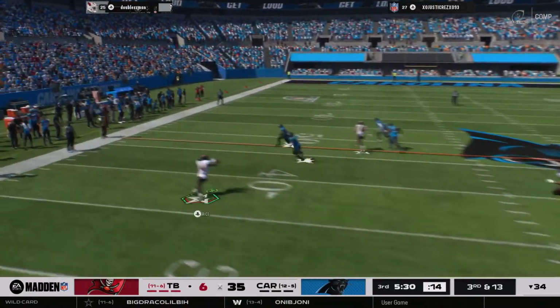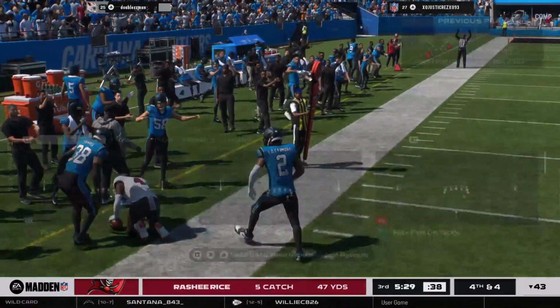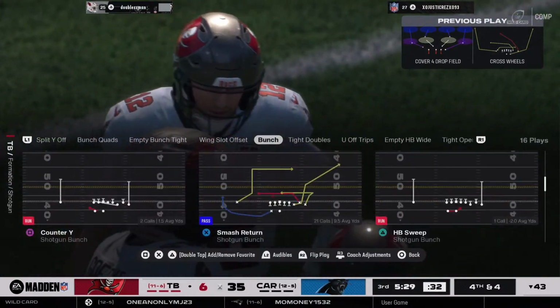Now on 3rd and long, they'll look to throw. And he'll be out of bounds after getting this one across the 40. So they'll get 8 out of that completion. And it'll be 4th down.